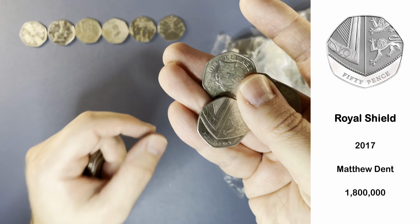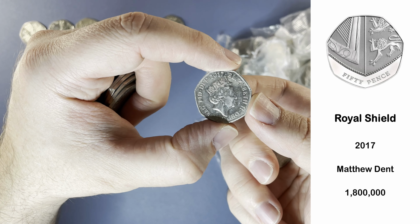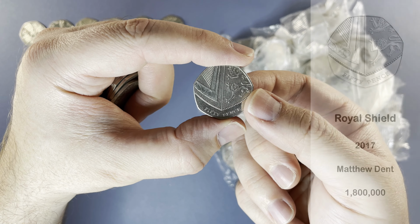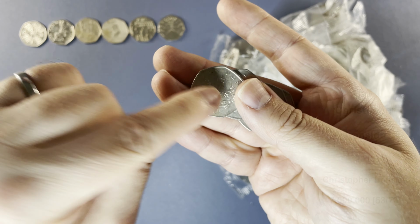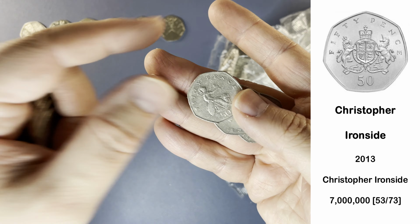That's a 2017 shield. So it just looked a bit funny to me. So I turned it over and it's completely fine. But 2017 is a lower mintage year on the shields. Only 1.8 million of those were circulated. So that one is definitely a keeper. And a Christopher Ironside. That one again is not a keeper.